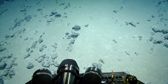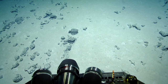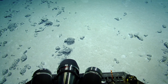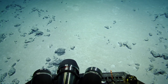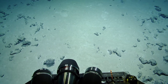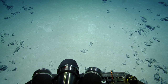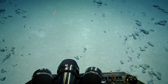But this slope is not very encouraging. It looks like a lot of talus, welded together and covered with sediment. If all that sediment blew away, it would just be all rock. Yeah, it looked like those rocks, just no sediment. Have you ever been below a cliff on land? See the pile of rocks at the bottom? That's what this would look like.